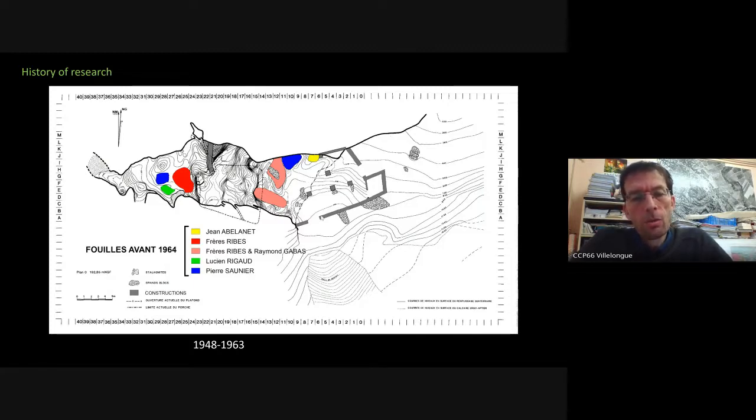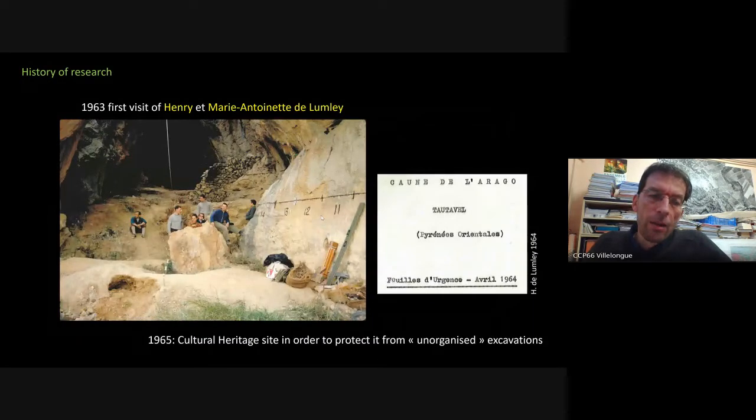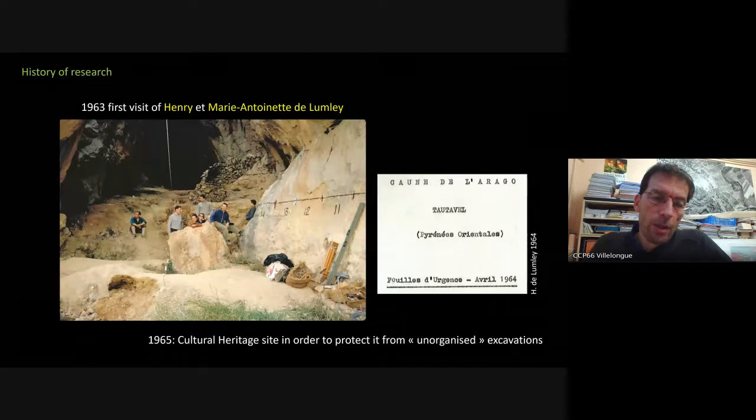So the site began to suffer at that time from these not well-planned excavations. In 1963, Jean Abélanet, who is in the middle of the photograph, brought Henri and Marie-Antoinette de Lumley to the site, and Henri de Lumley decided to proceed to rescue excavations from the year after.